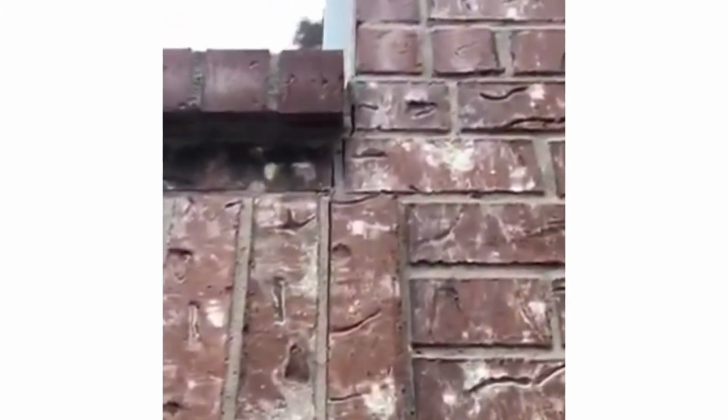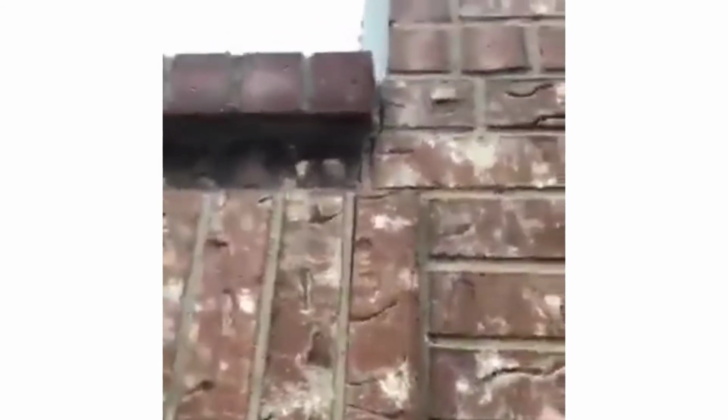it goes on one side of the home all the way to the other side of the home. So obviously there's some foundation problems going on. And then as we go, we look up the wall, you can see the cracking of the mortar there.